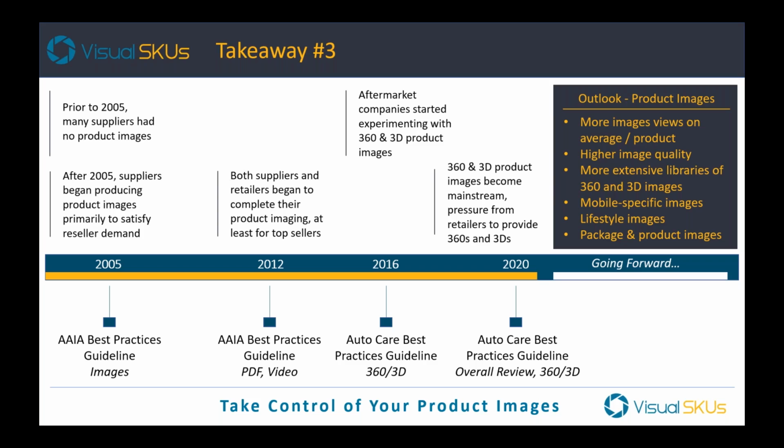Now we move to 2016, and this is when with AutoCare, we added 360 and 3D to the best practices. We did that because we were starting to see businesses adopt this type of digital asset. And from 2016 to today, now we've seen 360 and 3D become mainstream. Most companies are considering it, are thinking about it. The resellers are talking about it a lot with their suppliers. It is becoming mainstream, just like it is in many other industries.